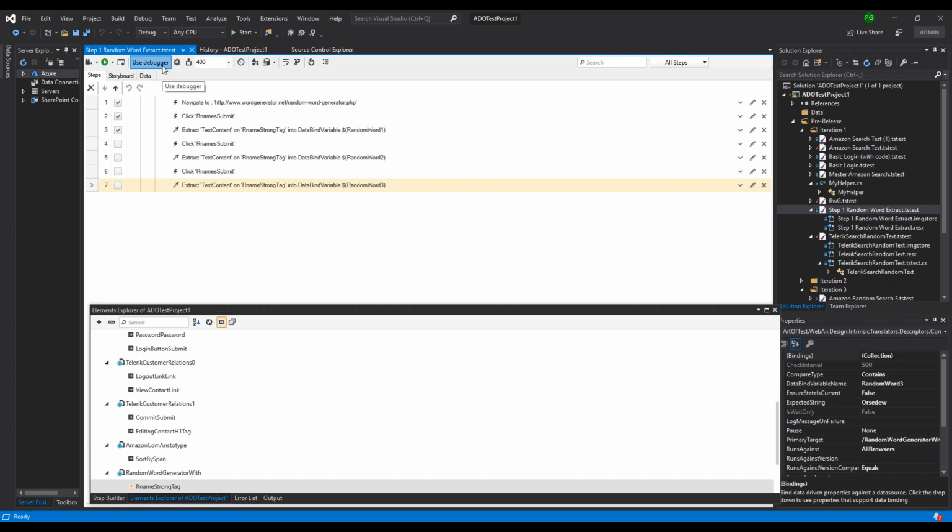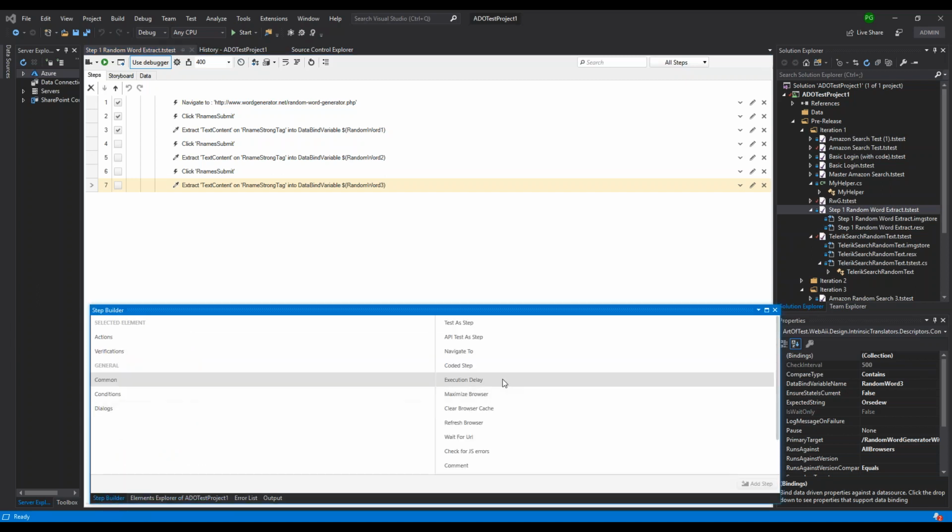We can run it with the debugger switched on or off. But since we're talking about Visual Studio and the developers, what is most interesting is that you can create code steps. Below, I can switch between the Element Explorer, Element Repository here, and the Step Builder. Same as what you already saw for Visual Studio standalone. And here I can create easily a code step, because this is what I want to do in Visual Studio as a developer. Easy as this.